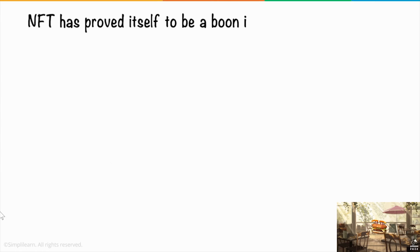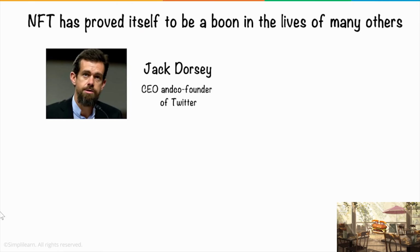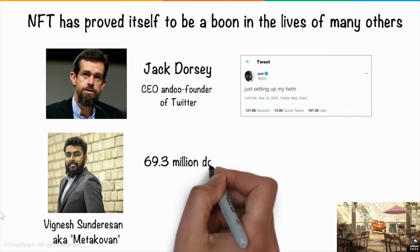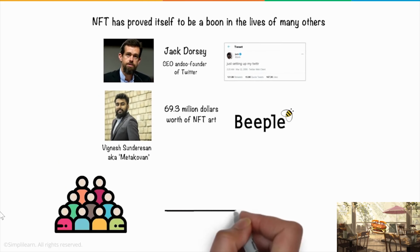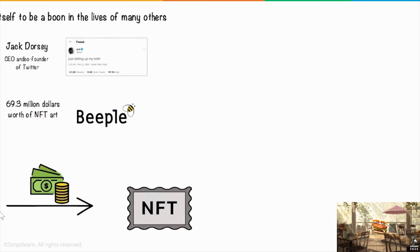Similarly, NFT has proved itself to be a boon in the lives of many others, like Jack Dorsey, the CEO and co-founder of Twitter with his very first and famous tweet, "Just setting up my Twitter," and Vignesh Sundarasan, famously known as Metakovan, who bought $69.3 million worth of NFT art on Beeple. Owing to its increasing popularity, people are now willing to pay hundreds of thousands of dollars for NFTs.